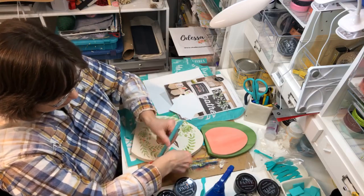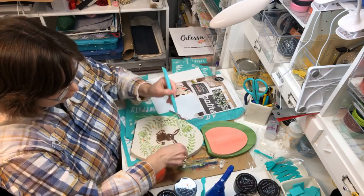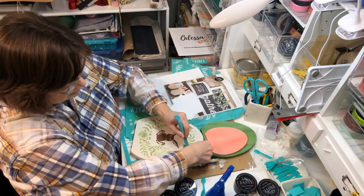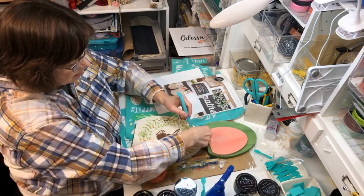So I'm taking these little berries that came in our Club Couture transfer and adding them to this wreath here, just to bring in some of that color.